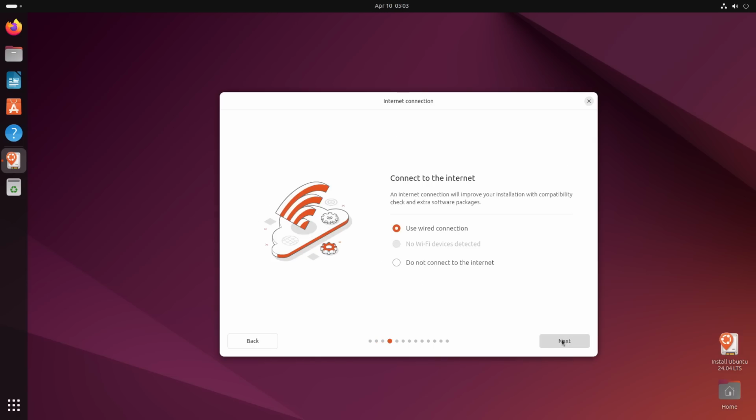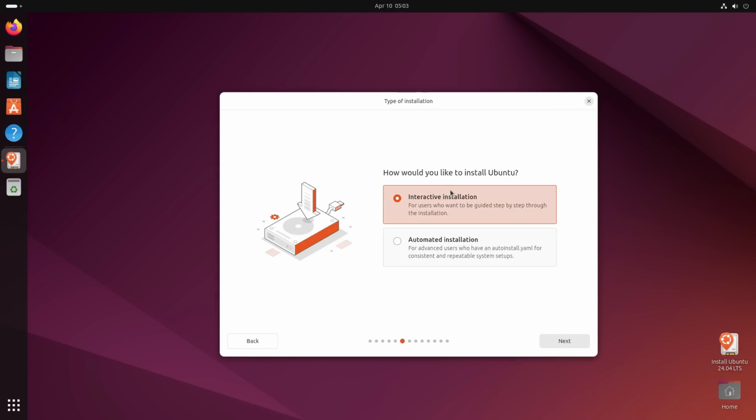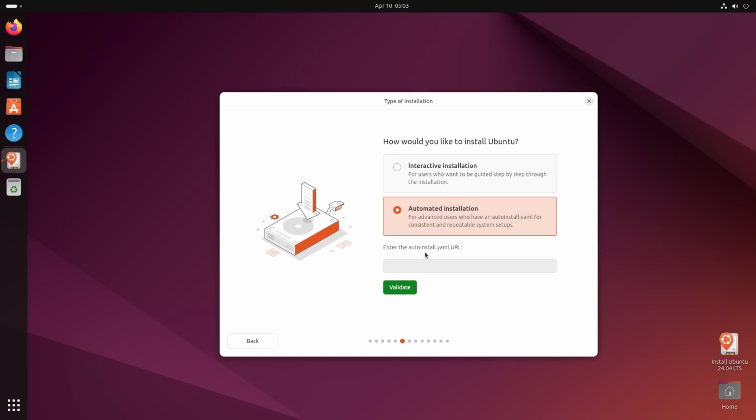There are two kinds of installation processes. The regular installation is now called interactive installation. Then we get an automated installation procedure which automates everything using an autoinstall.yaml configuration file. This option is going to be great for advanced users and system admins. NixOS is particularly famous for this option, and now we get it here in Ubuntu as well.